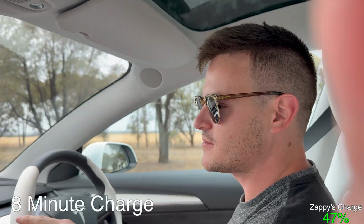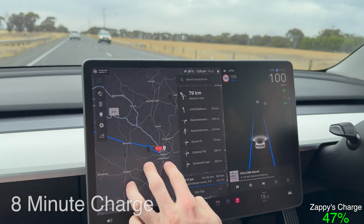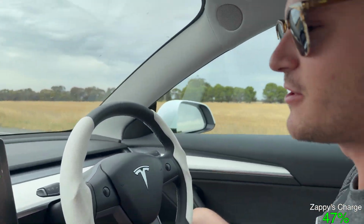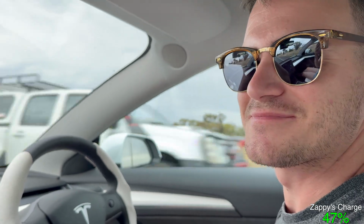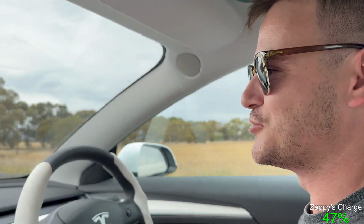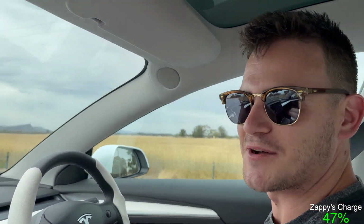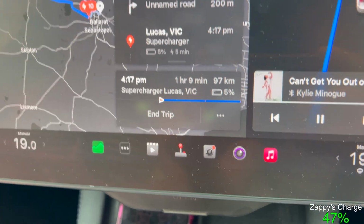We only did a very quick charge, so I may as well do one big charge just outside of Ballarat, and we're going to rock up there with 7%, so we're going to be pretty low, but I'm really confident in the car. Are you confident? Maybe. Well look, I was just saying that we're confident. It's jumped up to 8%, so I'm extra confident. It's changed to 5%.